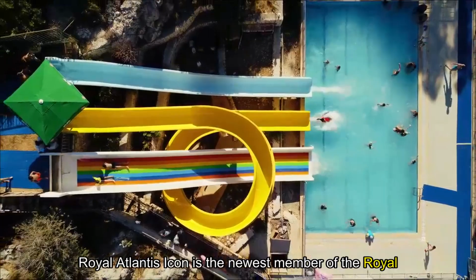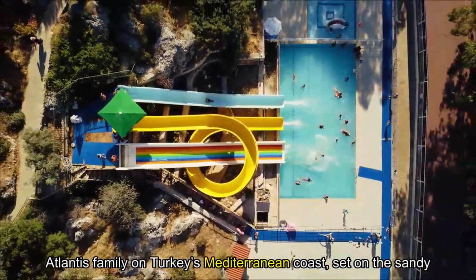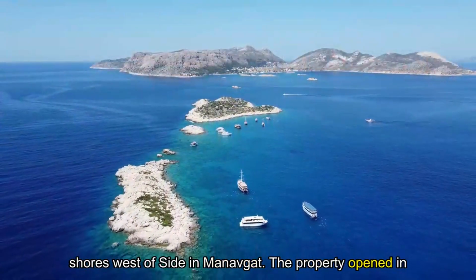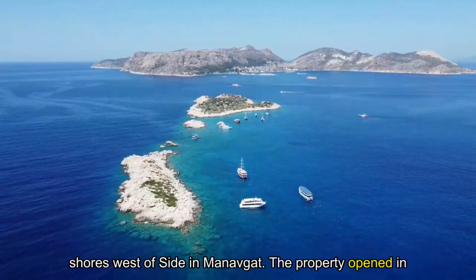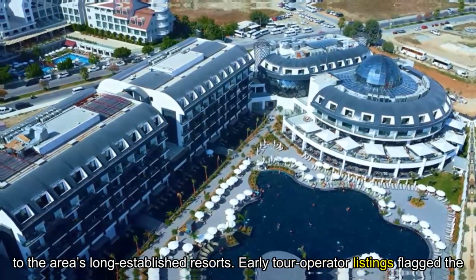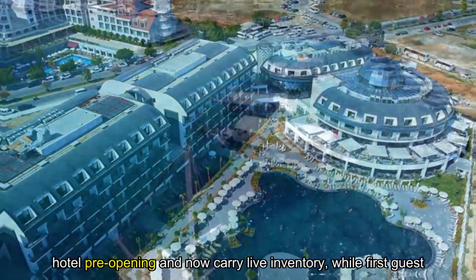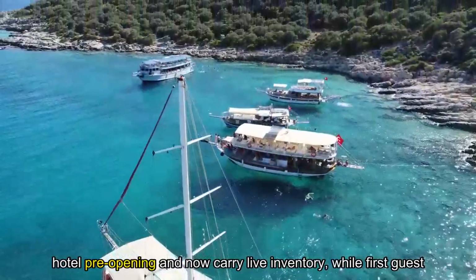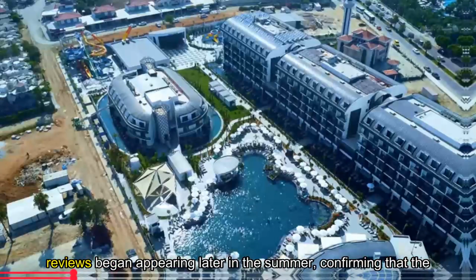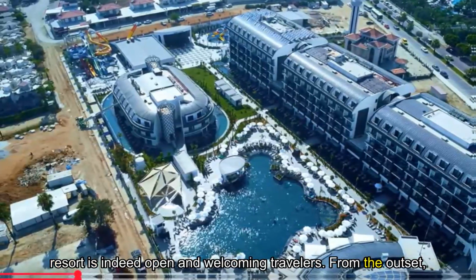Royal Atlantis Icon is the newest member of the Royal Atlantis family on Turkey's Mediterranean coast, set on the sandy shores west of Side in Manavgat. The property opened in mid-2025 and immediately positioned itself as a contemporary, design-forward alternative to the area's long-established resorts. Early tour operator listings flagged the hotel pre-opening and now carry live inventory, while first guest reviews began appearing later in the summer, confirming that the resort is indeed open and welcoming travelers.